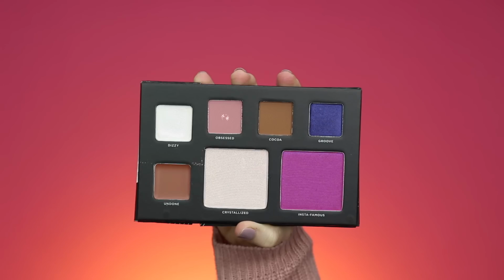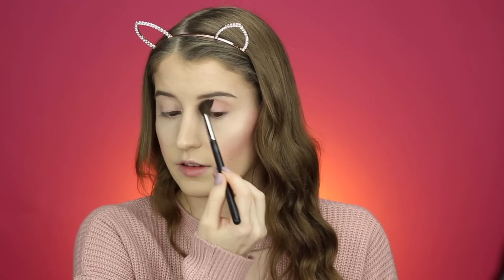So now it is time for the fun part. We're going to be doing eyeshadow, and I'm first going to be going in with the shade Obsessed, which is like a matte, mauvey, rosy toned shade, which I already know I'm going to love. I love shades like this. I'm just going to blend this into my crease with a big, fluffy blending brush.